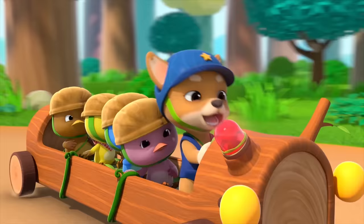Take that, trash! We did a great job cleaning up, everyone. Right, Mommy? Yes, there's no more trash here on the beach. Thanks a lot. You pheasants cleaned the entire beach. Please take good care of it in the future as well.